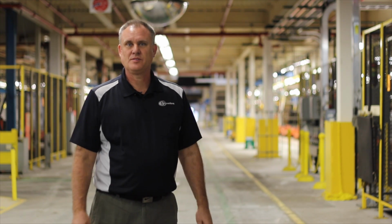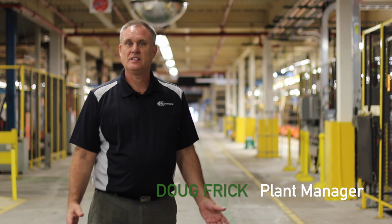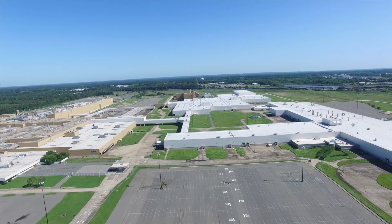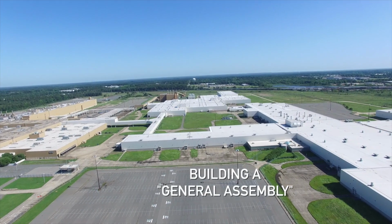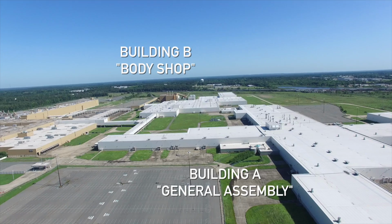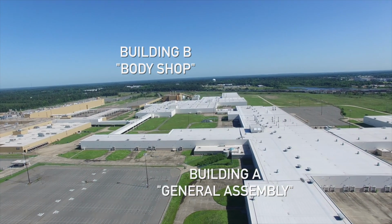Welcome to Elio Motors Shreveport Operations. We're going to take you through a tour of the facility, showing you the equipment and the reusable assets that are here that have been left behind. There's two primary buildings on this site. Building A, or General Assembly, which I'm standing in the middle of right now, and Building B, which is the body shop, which will have the welding, the painting, and the coating of the metal body.